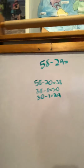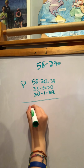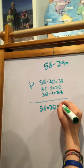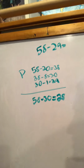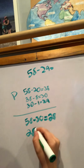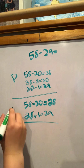Okay, you want to write down mine? Sure. Okay. So I did not do it that same way. I actually started at 58, and I subtracted 30, because 29 is almost 30. And I know that 58 minus 30 is going to give me 28. But I wasn't supposed to take away 30. I was only supposed to take away 29. So I now have to add 1 back in. So 28 plus 1 is going to give us 29. So again, I do agree with Patrick. It's just a little different.